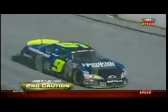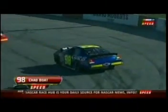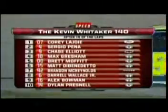Oh, caution again on the racetrack. This time it's the 98 of Chad Boat that has problems. Chad Boat getting into that 12, a little contact with Chad Fincham. A lot of damage to the Curb Records Chevrolet of Chad Boat. So under our second caution early on in this one, after 14 laps, it's Corey LaJoie dominating at Greenville Pickens.